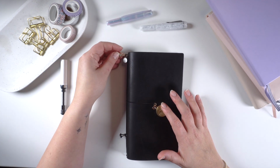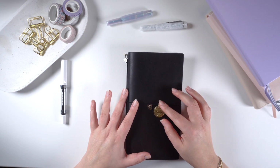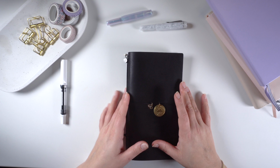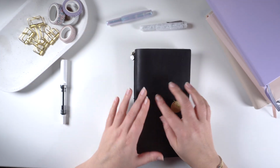The other thing I've been loving is I have been loving these little charms and additions. And this one was gifted again from Emily from Japan. So having these cute little additions to make the journal just a little bit more unique has been really fun.